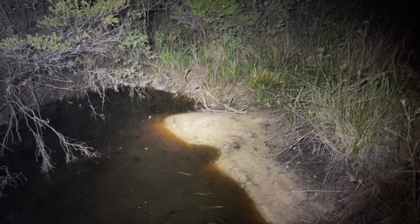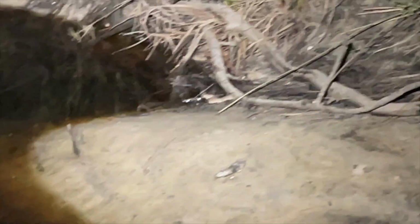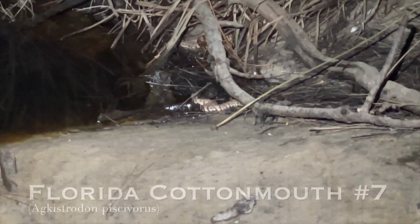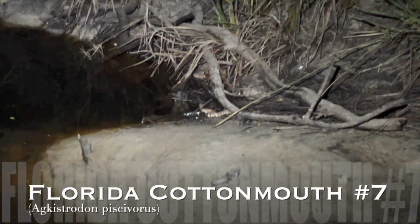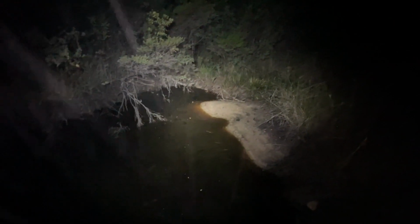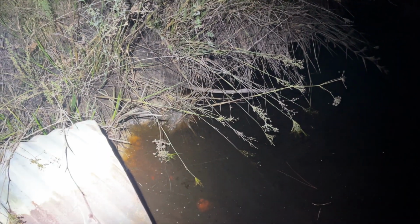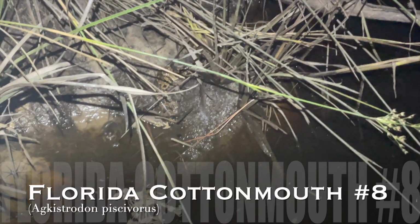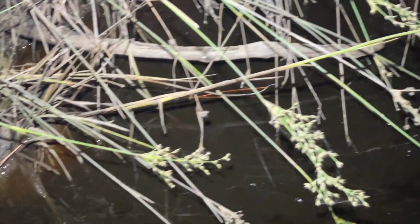I'm here at this next ditch, and we got, you can see that over there, Cottonmouth number 7. I'm not gonna go over there to him, but he's pretty far away. Oh, I didn't even see this one at first. Number 8. I'm talking about Cottonmouth Central around these things, man. We got our first gator of the trip.